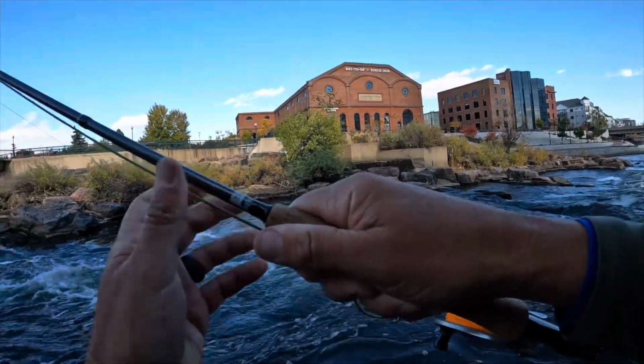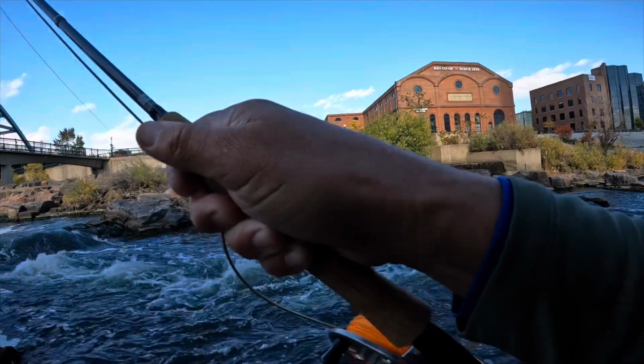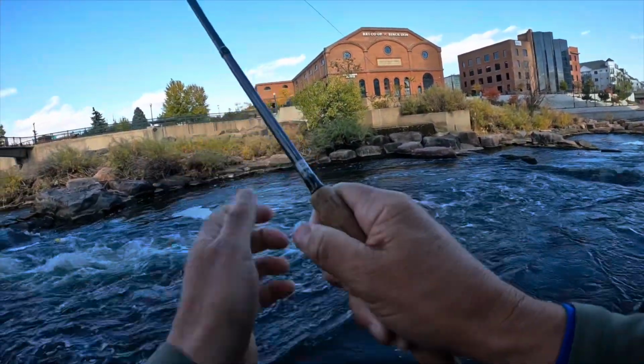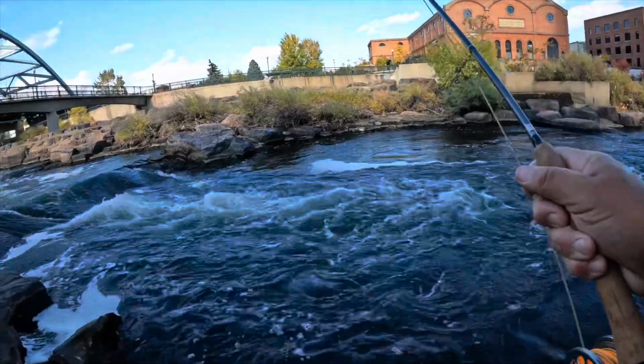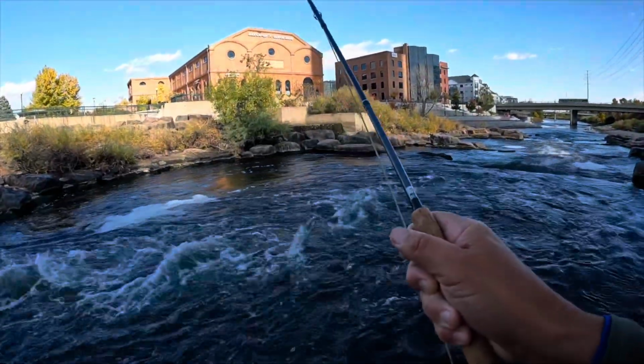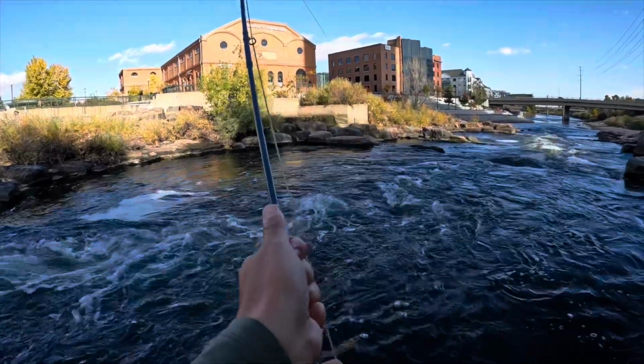These waterfalls are just classic. These deep pools and this rushing water. Obviously, there's fish here. How do I land this guy? Let's go over here. Literally, if you can see it, there's REI right across from me.